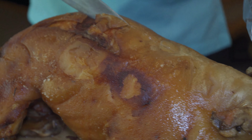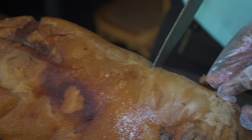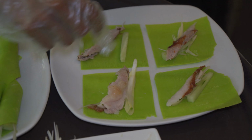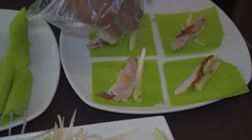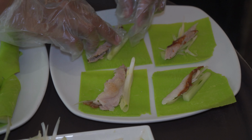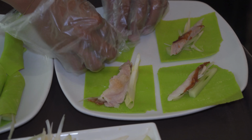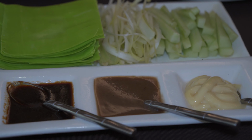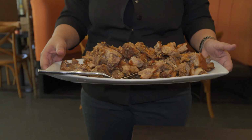At Mesa, this uber-rich lechon is served three ways. The most famous preparation is the Peking Duck treatment, in which suckling pig skin, fat, and meat are segmented into dainty slices with sliced leek and cucumber and wrapped in a thick pandan crepe, served with three sauces on the side: liver sauce, hoisin sauce, and garlic mayo. The rest is either recooked in chili garlic or chopped up with no further seasoning.